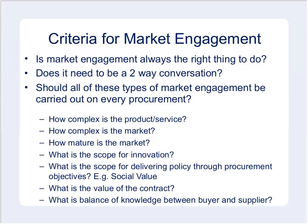So if you're able to draft a specification without any input from the market, then maybe that's the best thing to do. But in areas where the market has far more information than you do in the organisation, then really you need to be trying to make the most of some of that.